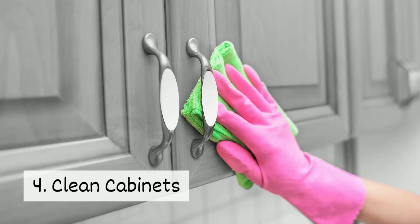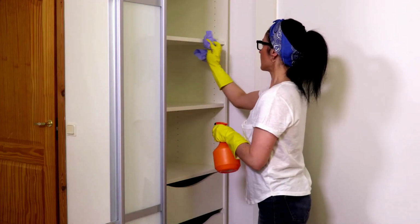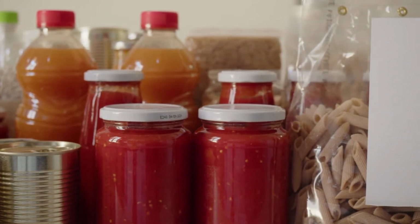4. Clean cabinets. Periodically empty and wipe down the shelves of your cabinets. Take the time to check for damaged packages that could be a sign of pantry pests.